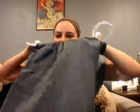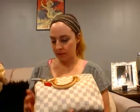I didn't take the Louis Vuitton ones out of the dust bag because I'm always mixing up which dust bag goes to which, so I'm just going to place them with each other. This is my Damier Azur Speedy 25 with the charm on it. I want to take the charm off. I'm scared that it'll have rubbing if I leave it in there.